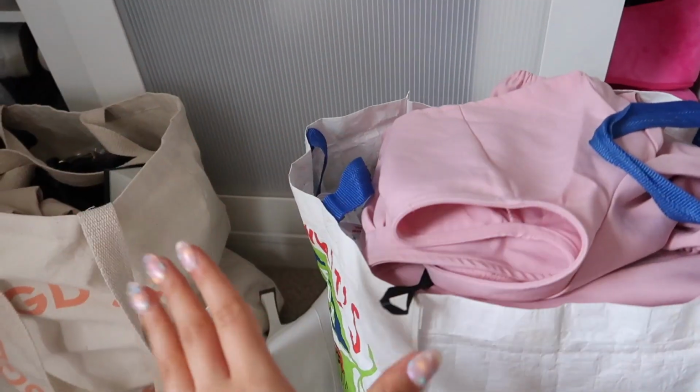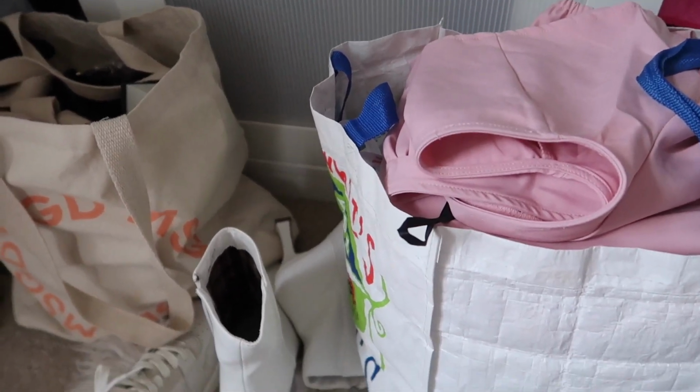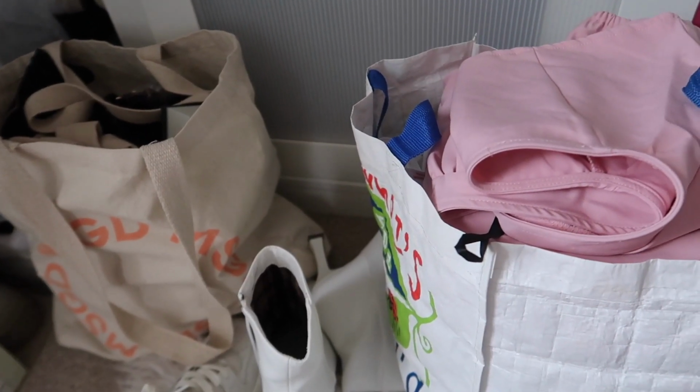So here are my bags and shoes ready. I will show you when I pack up my car. But for now, I just need to finish getting ready and get into my first look, which I'll show you when it's on, but it's just going to be jeans and a top from Quiz.